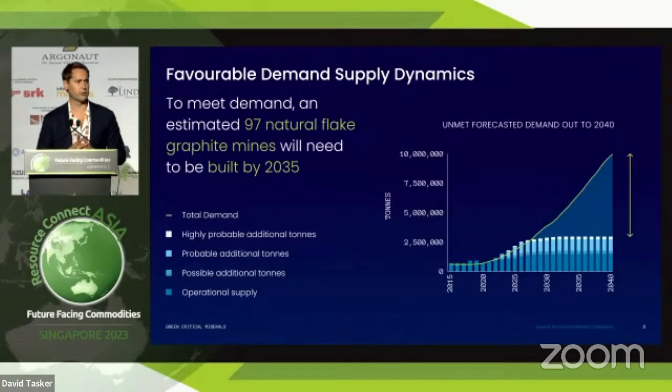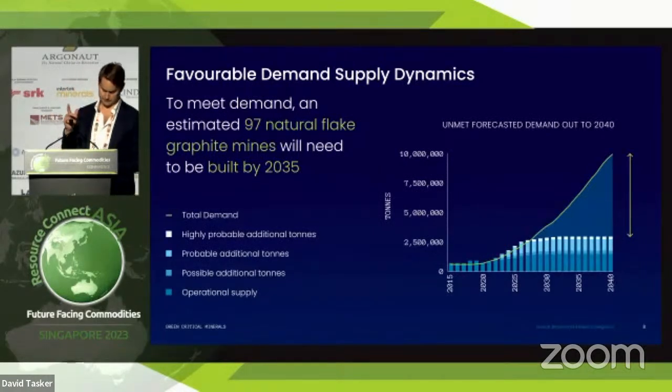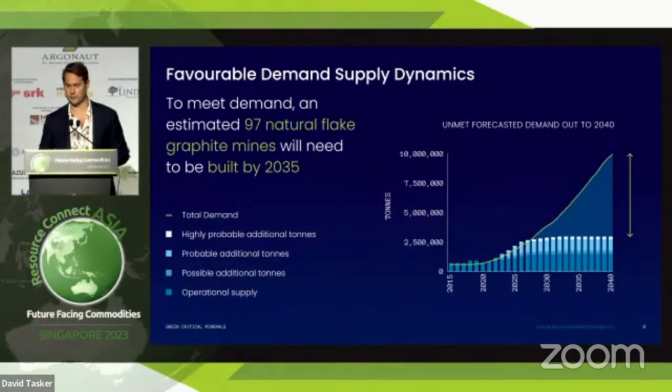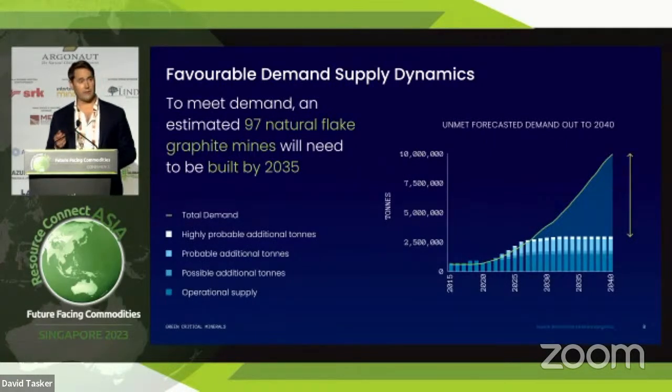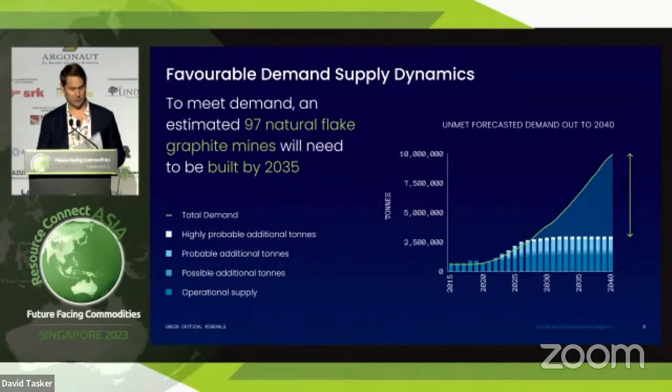There's over 300 battery factories in the pipeline globally, but not enough graphite to supply them. But here's the thing, not all graphite mines are created equal, and there'll be some mines that won't be able to meet the specifications of the EV battery market. This is truly critical. The correct natural graphite is therefore absolutely vital to this EV revolution and our climate change goals.